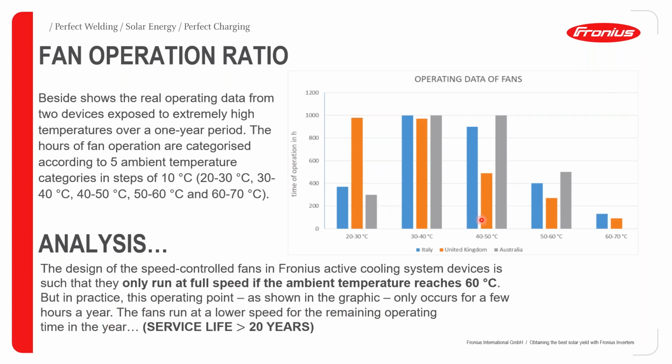And as you can see, this was carried out for 3 countries. Taking Australia, for example, which usually has very hot seasons or summers, we can see that the fan hardly or doesn't even run at a high speed in this case. It doesn't reach 60 degrees Celsius, as we can see.